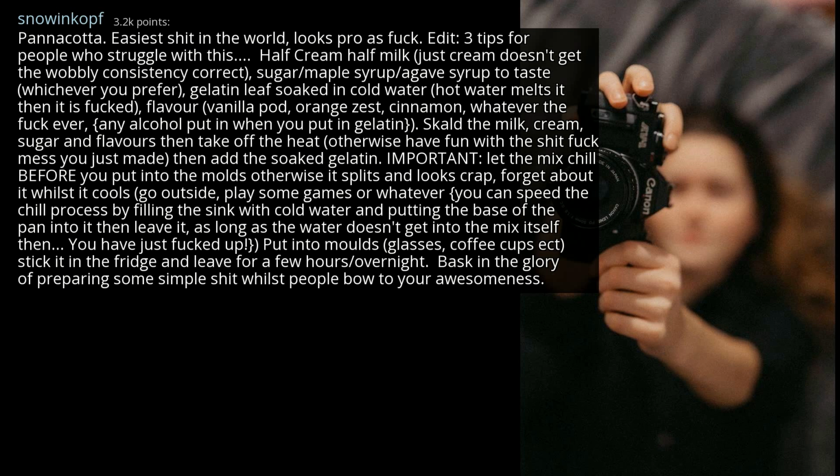Panna cotta. Easiest shit in the world. Looks pro as fuck. Edit: 3 tips for people who struggle with this.